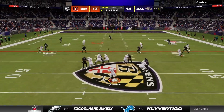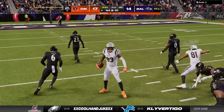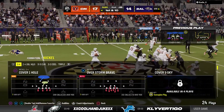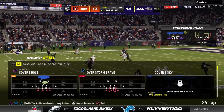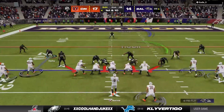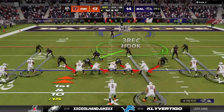Here's Burrow setting up to throw it. This is caught. It's Boyd. And he's going to be taken down with the 1st down at the Ravens' 25-yard line. The Bengals passing game finding a rhythm. They've got another 1st. Good strong throw and catch right there. And so far in this game, the alleys have been open for them to get completions, and they're taking advantage of it.